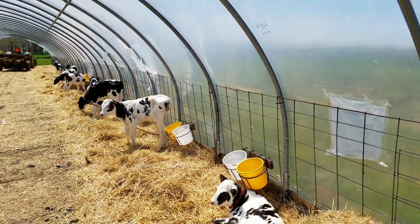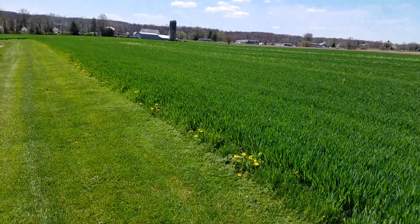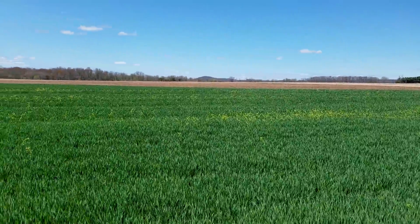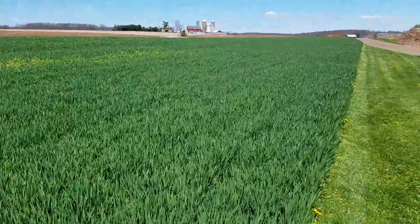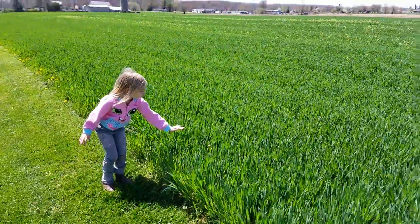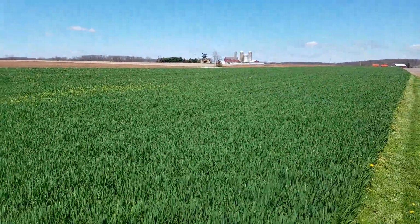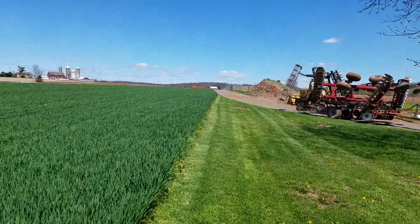Farm's finally quiet. I was out mowing grass here. Still a little wet, but it's a good job to get done. The wheat looks really nice. You can see the stuff out there. It's leaning over. The spray did take care of that little bit of stuff. You can kind of see how tall it is with her there a little bit. It's taken off. So it's just a little bit of everything here going on. The ground's drying off quick.